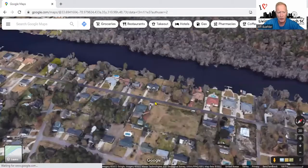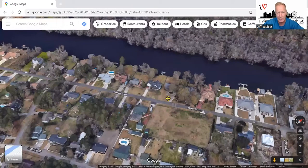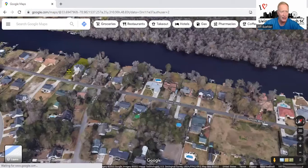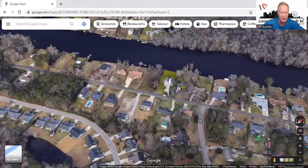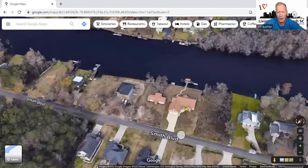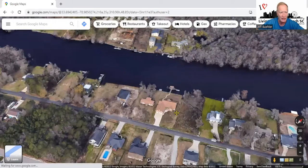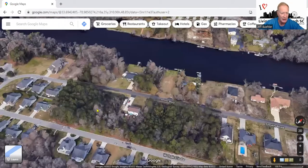And you'll also find, you either are west of the waterway or you're east of the waterway. And then you're either east of 17 or you're west of 17. But you can see there's some great communities here if you are wanting to have a home that's right on the Waccamaw River here in the Socastee area.